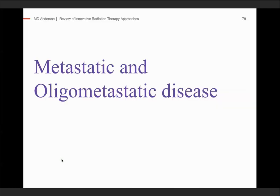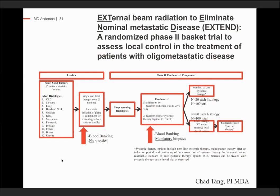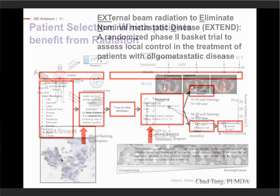And then finally, what about metastatic and oligometastatic disease? We wrote an editorial about this, saying that maybe we should be more aggressive with surgery, radiation, and even ablation with interventional radiology to try to get rid of some of the metastatic disease. It's something that should ideally be done on a clinical trial, and there is a trial at MD Anderson called the Extend trial. It's looking at a lot of different tumors, but essentially, if you have 5 or fewer tumors, in general, you're going to be a candidate for treating all of your disease with surgery, radiation, or interventional radiology to essentially ablate all disease and see if that results in a better outcome than just doing standard chemotherapy alone.